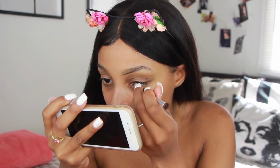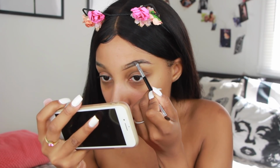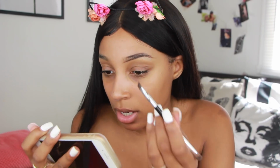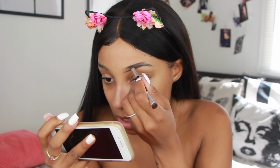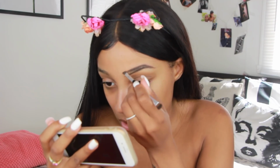Yeah, the shade is literally perfect. It was the exact same color as the brow powder that I saw at Sephora. So I was like, what's the point of buying it if it's the same color and it's literally powder? So if you guys want to save that coin, buy the palette. If you have a palette, you don't need to buy it.